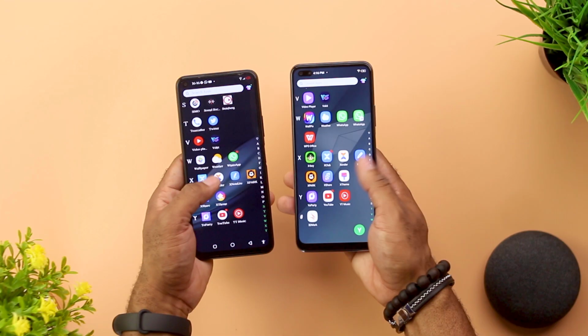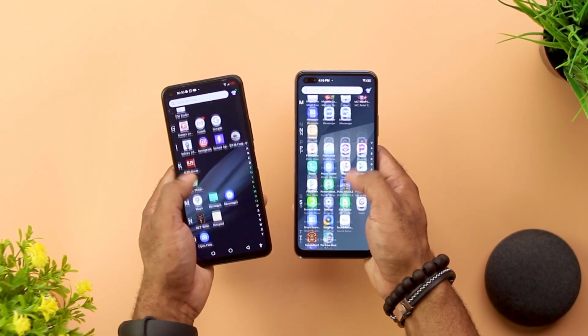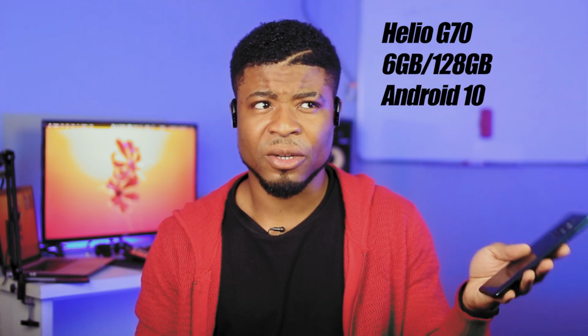To the performance on these devices, let's talk the specs on here. You're getting the Helio G70 processor on the Note 8, 6 gigs of RAM and 128 gigs of internal storage, while you get the Helio G70 processor from the Note 7, also 6 gigs of RAM and 128 gigs of ROM for the maxed out versions.